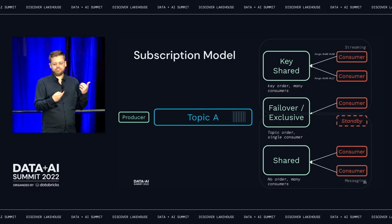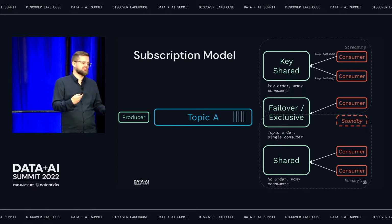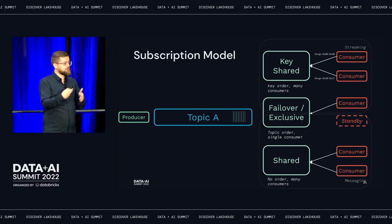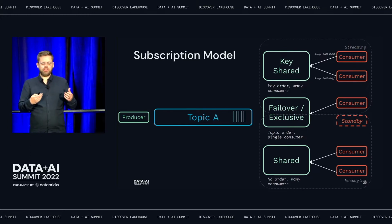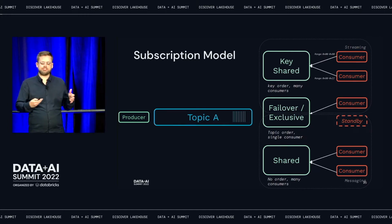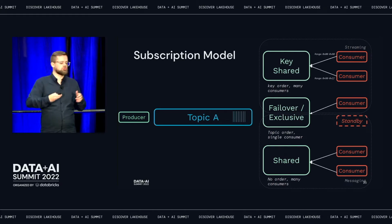If you come from the Kafka space, the failover subscription is semantically equivalent to a Kafka consumer group. It means you're getting topic-based or partition-based ordering, but you only have one active consumer. Or you can get a pure messaging work queue, where you don't have the ordering guarantees, but you get as many consumers as you want, and it works very much like a normal work queue.